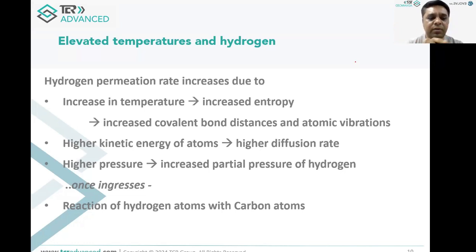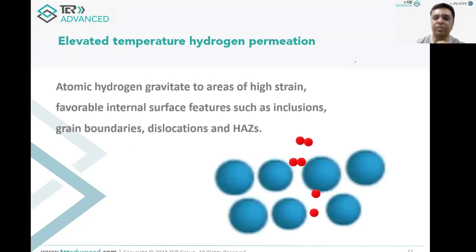So higher kinetic energy of the atoms results in a higher diffusion rate. Then higher pressure: when there is high pressure on the side where there is hydrogen, it also leads to higher partial pressure. The higher the partial pressure, the more easily it reaches within the material, and then finally it starts reacting with the carbon content to form certain hydrogen related issues. Now, just to understand, atomic hydrogen gravitates to areas of high strain, that means those areas which are strained or stretched. Favorable internal features are inclusions in the steels, grain boundaries, dislocations, and heat affected zones.